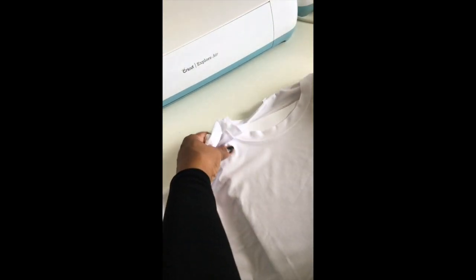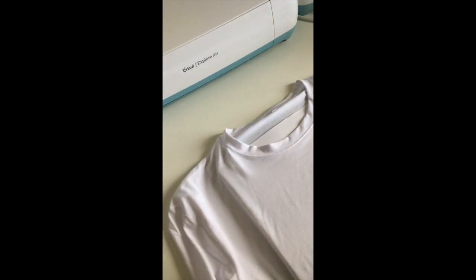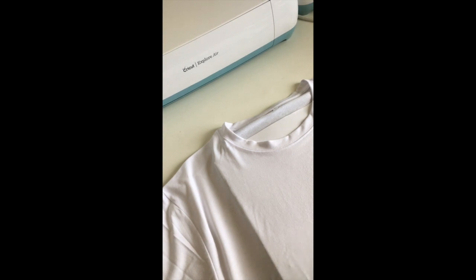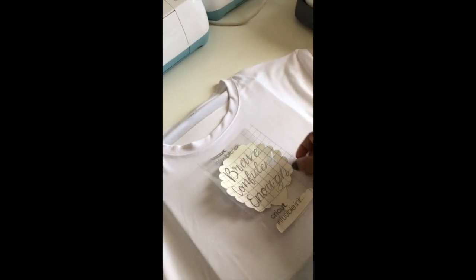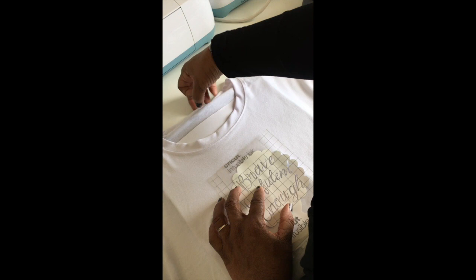And one of the things they said is once you press it on, don't move the design at all. It doesn't really require much pressure, but more or less you're just keeping it in place. So it would go down like this. That's why you reverse it. So then you're going to put it down like this. I'm kind of going off of this tag for my center.